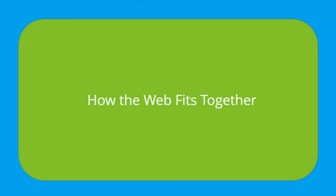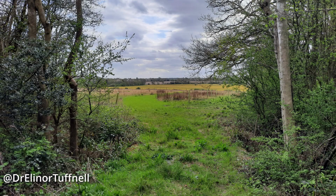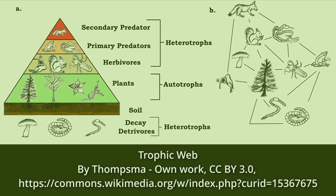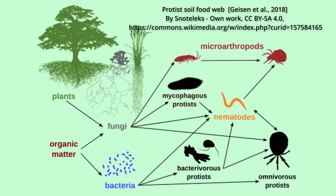How the web fits together. But that's just one flower. It would be unfortunate to lose it, but why does it matter to an ecosystem if a plant is native or not? Native plants are the foundation of a complex food web within the ecosystem. They are vital food sources for native insects, which are in turn also an important part of the ecosystem's food web. They evolved here, so are best adapted for the soil, moisture and weather in that area.